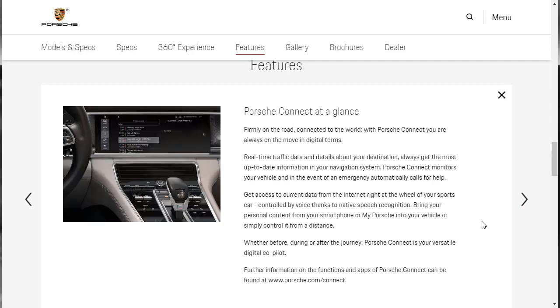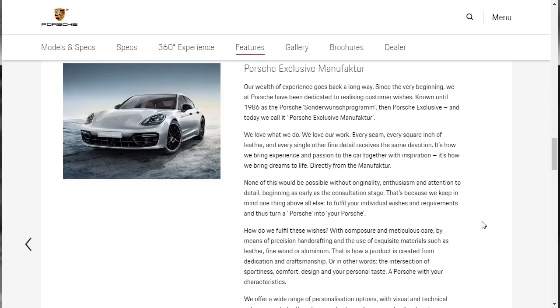Okay, Porsche Connect. Sounds like all the other manufacturers, might be an app or something like that. Porsche Connect monitors your vehicle in the event of emergency. It automatically calls for help. It also gives you real-time traffic data, details about your destination. You can get access to current data from the internet right at the wheel of your sport car. Voice control, speech recognition, all that there. It says that Porsche Connect is a versatile digital co-pilot. All right, might not be an app or something like that, but yeah, looks like it's some kind of feature that can monitor the car, help you with your navigation, stuff like that.